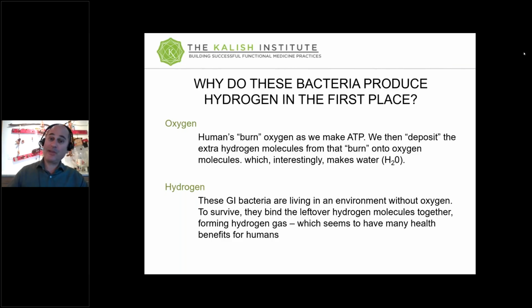So again, when we make energy, the end result is water. When these bacteria are making energy, they have this leftover hydrogen molecule as well, but there's not the ability to mix it with oxygen because they're in an anaerobic environment, right? They're in the intestinal tract. There's not a lot of oxygen hanging around there. So they end up making hydrogen gas, which has many, many, many health benefits.